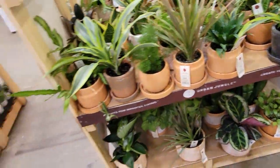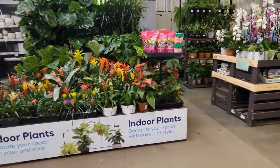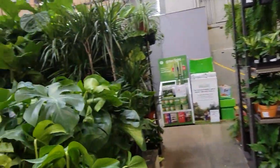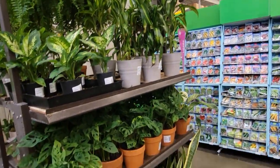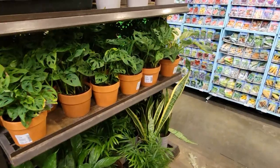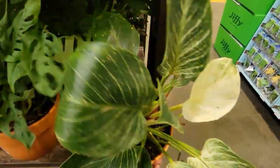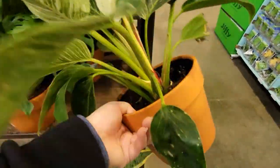Let's see what else they have. I think just one last area. We have a lot of orchids. There's Addisonii's, more Birkins. Look at this leaf. Look how white this leaf is. I had a Birkin, but it sadly died. This one actually looks pretty good. For $20, you get this big pot of Birkins with pretty cool variegation.